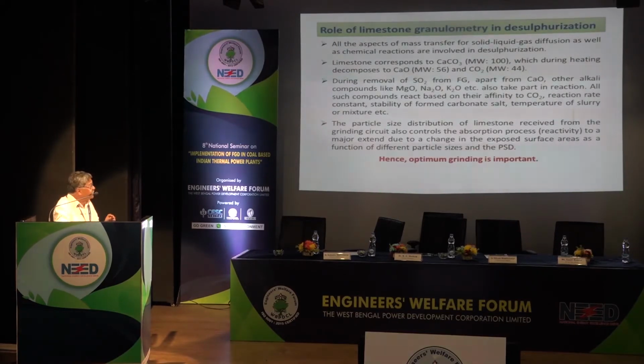All the aspects of mass transfer for solid, liquid, gas, diffusion as well as chemical reactions are involved in desulfurization. Limestone corresponds to calcium carbonate with molecular weight 100, which during heating decomposes to calcium oxide 56 and CO2 44. During removal of SO2 from flue gas, apart from calcium oxide, other alkali compounds like MgO, sodium oxide, potassium oxide, etc. also take part in reaction.